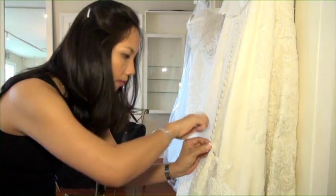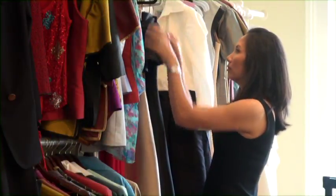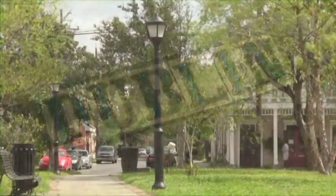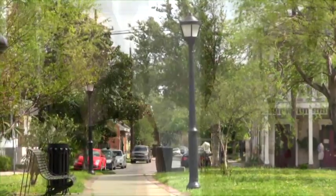I've been making dresses for 15 years. I love this neighborhood so much. You can just walk around, get everything you want. I do like to have my own business, and I love to have my dress shop.